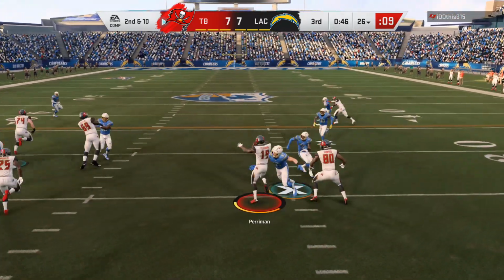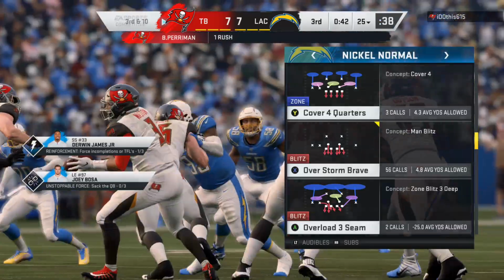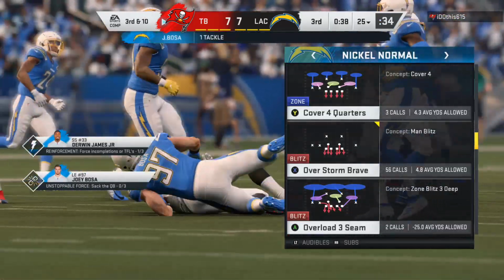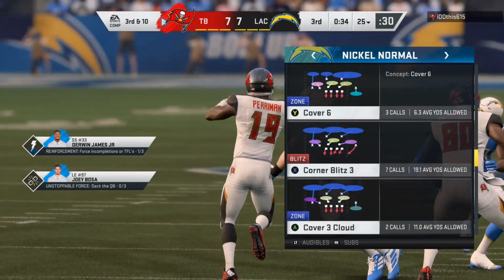Well, they'll run it here on the jet sweep. And here's another tackle made at the line, so they're converging well on the football now. Joey Bosa in on the stop. No gain on the play. Brings up 3rd down.